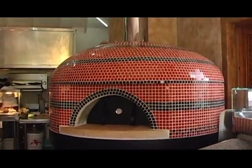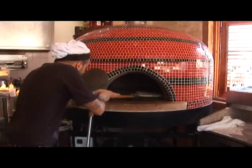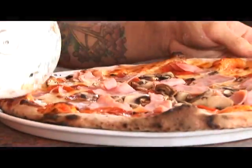While walking through, I noticed you have one of my favorite things, a pizza oven. Tell me a bit about that. It's not a regular pizza oven. It's gourmet, it's wood fire, and we specialize in thin crust pizzas.